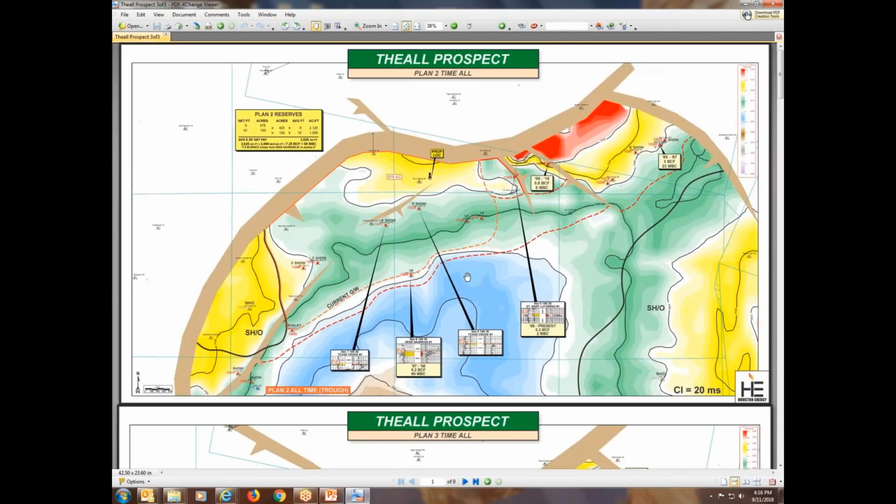Basically, all the mapping was correct. It just wasn't a sand, and it didn't have hydrocarbons, right? That's correct. Yeah, we mapped it right. It came in as expected as far as the depth goes. But you can see how these wells here are thinning, 2 feet over here to the west, or 3 feet. And yeah, well shaled out over here. That's what happened to us as well.